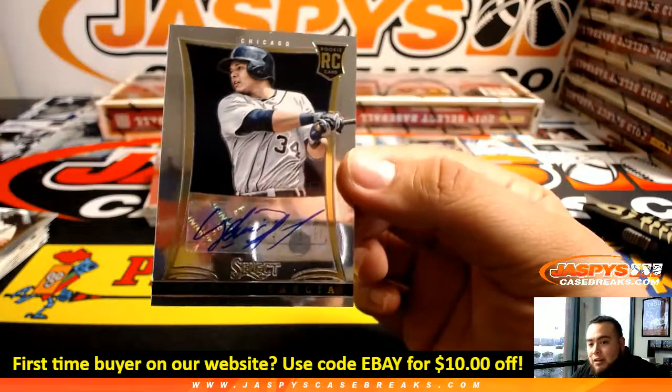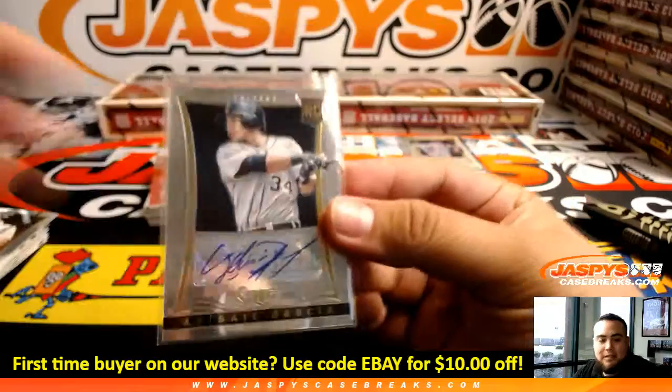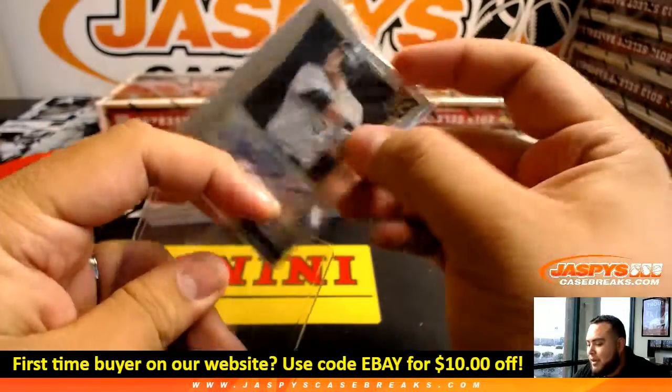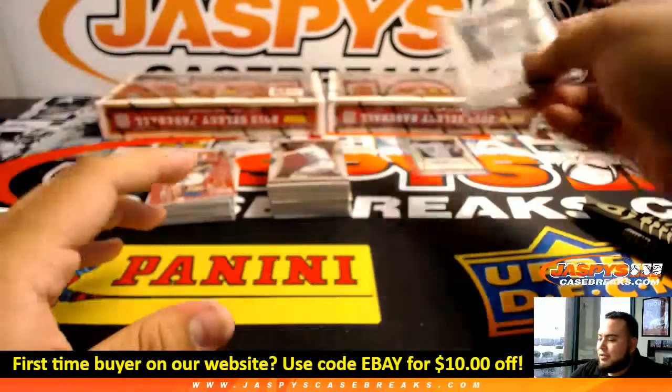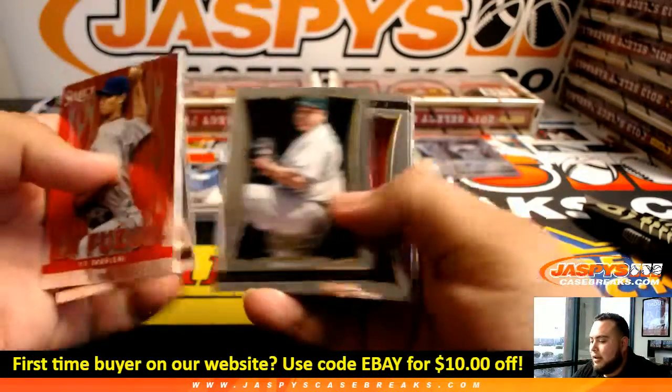Garcia, Chicago. Again, this looks like a White Sox, but again, you never know with these Panini baseball cards. So we'll put this one to the side as well. We'll decide who that actually goes to by looking at baseball reference.